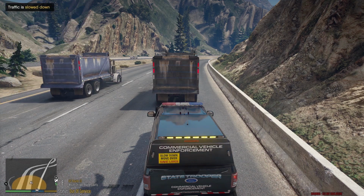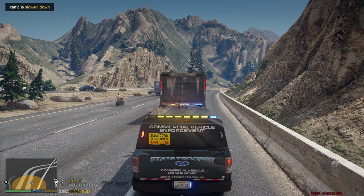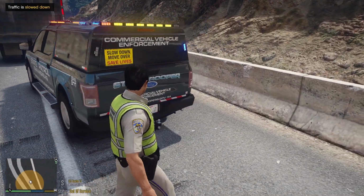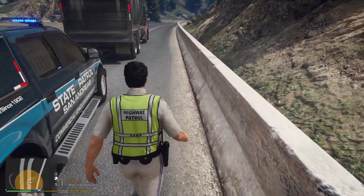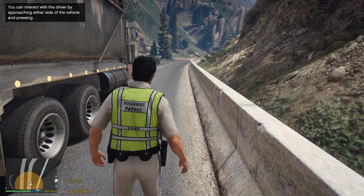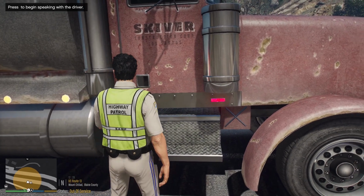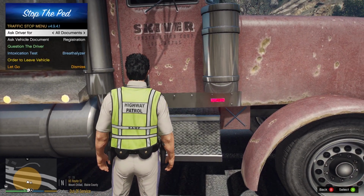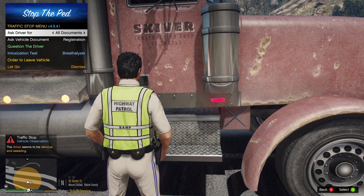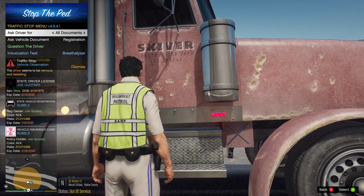Let's go ahead and slow down traffic. We are in a pretty busy thoroughfare here. Alright. We're going to make contact. I'll talk to him from this side. How you doing, sir? Trooper Martin with the Highway Patrol CVE Division. Can I get your license, registration, proof of insurance, please? Let's see some ID, huh? Thank you.